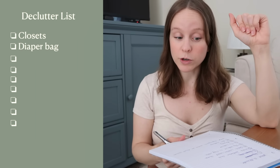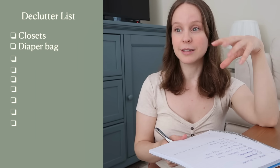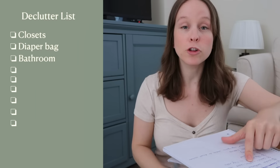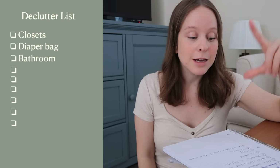Sadie's diaper bag, which I went through because it has always been pretty big and cumbersome and kind of unnecessary in size, and has a lot of pockets and compartments that we've never really made use of. And yesterday I was like, I need to just clear out this diaper bag and sell it on Marketplace and just get something simpler. Under the bathroom sink is on my list.